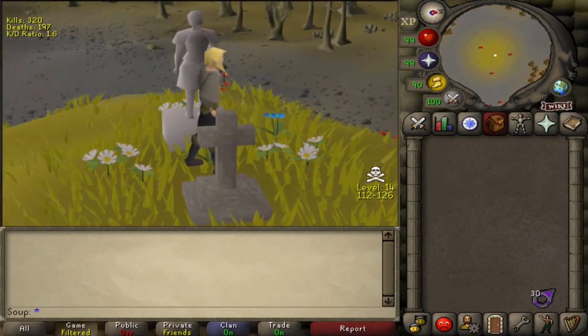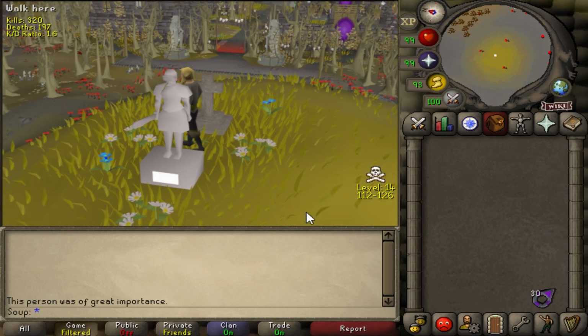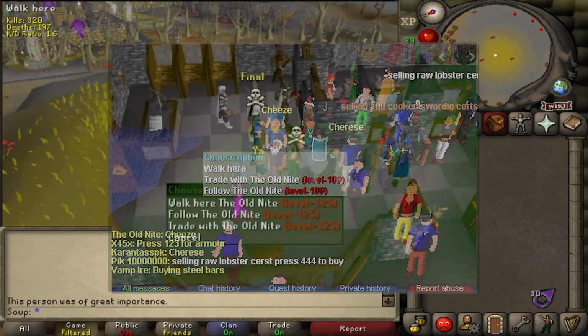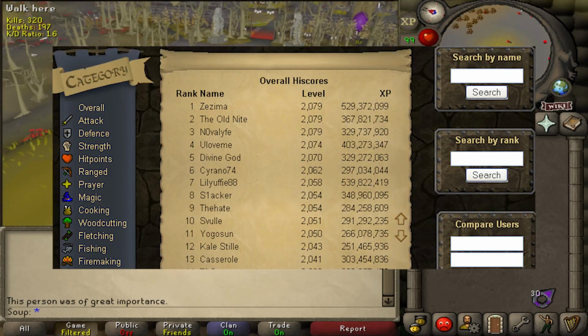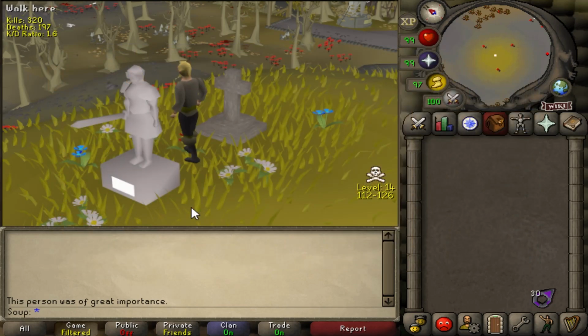East of the Dark Warrior's fortress in the wilderness, you can find a statue of a warrior. When examined, it reads, "This person was of great importance." Many people think that the statue was added to the game in honor of the RuneScape player, the Old Nite. The Old Nite is a legendary player who passed away from cancer in 2006. He was a high-level member of the community who reached the top of the high scores and was the second player after Zezima to level 99 in all skills.